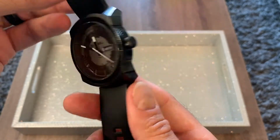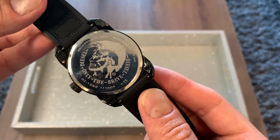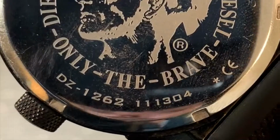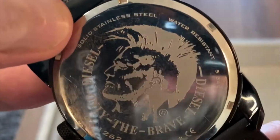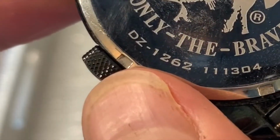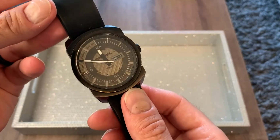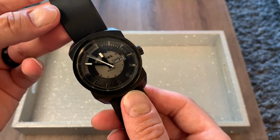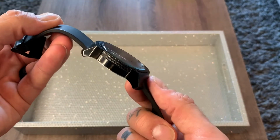Now turning the watch over, you can see it has a stainless steel screw down case back. It's got the punk mohawk emblem there with the words "Only the Brave" stamped underneath. You can see here that it's stamped stainless steel, water resistant to 5 bars, and the model number there, DZ1262. Again, these are coming in on resellers such as eBay for anywhere from $85 to $110. You're not going to find this on the Diesel website right now. You are going to have to buy it used.